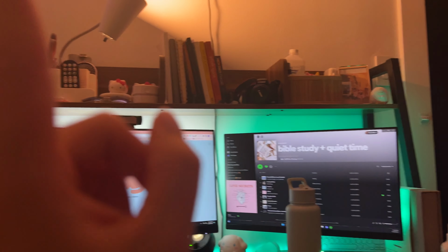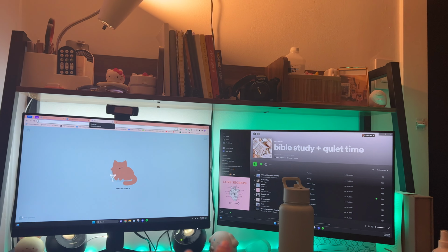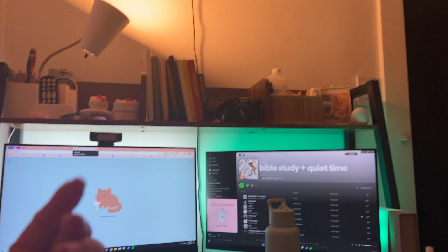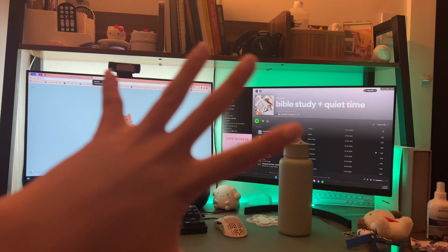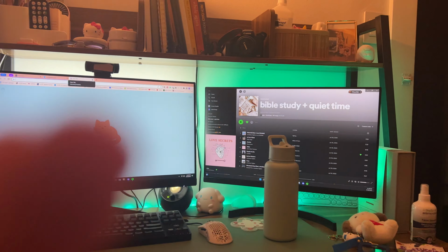Also, should I get a little holder for all my books right here so they stop falling over? It'll be cuter too, but do I want to spend money on a book holder right now? So I don't know. Let me know how you guys organize your desk, or if you have any tips on how to better organize the space. Let me know.